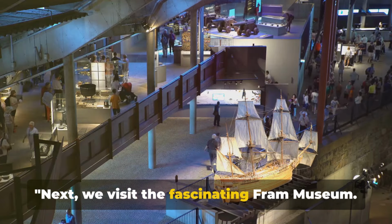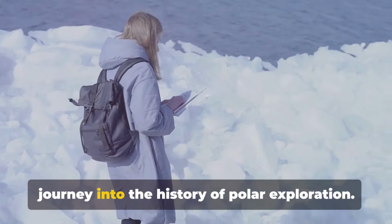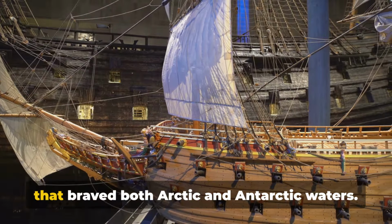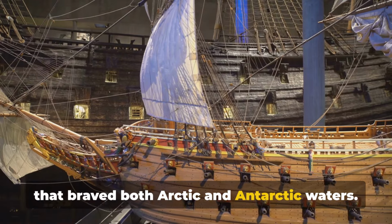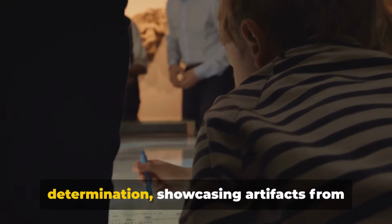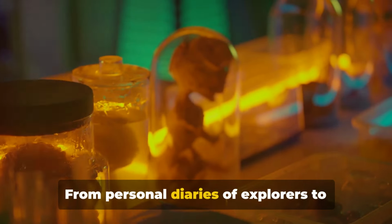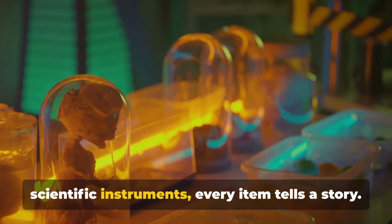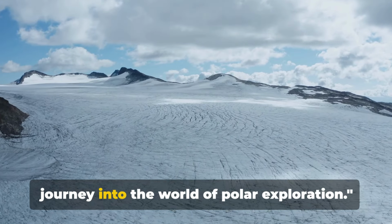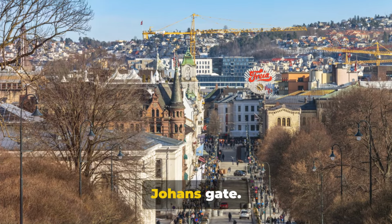Next, we visit the fascinating Fram Museum. This museum takes us on an enthralling journey into the history of polar exploration. It is home to the Fram, an iconic ship that braved both Arctic and Antarctic waters. The museum's exhibits chronicle adventurous tales of courage and determination, showcasing artifacts from these expeditions. From personal diaries of explorers to scientific instruments, every item tells a story. The Fram Museum offers an exciting journey into the world of polar exploration. Now we stroll along the bustling Karl Johans Gate.